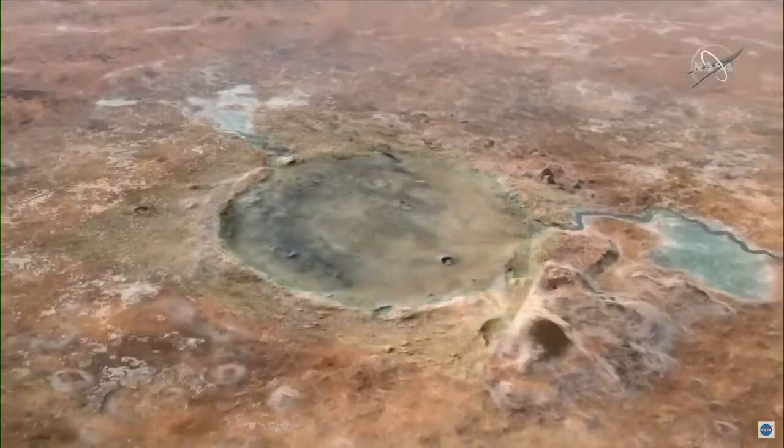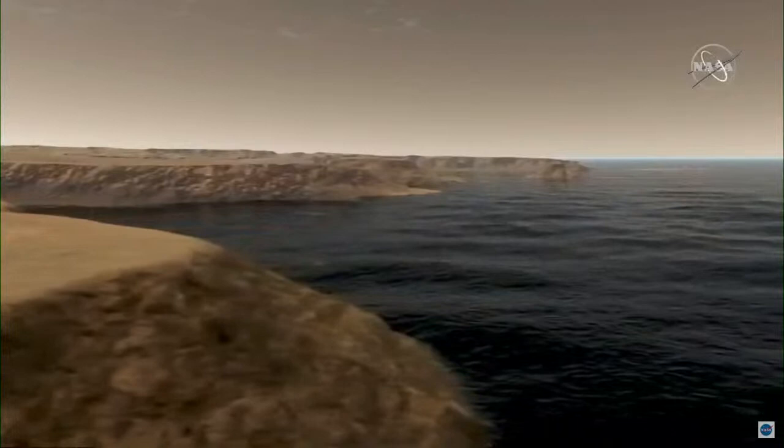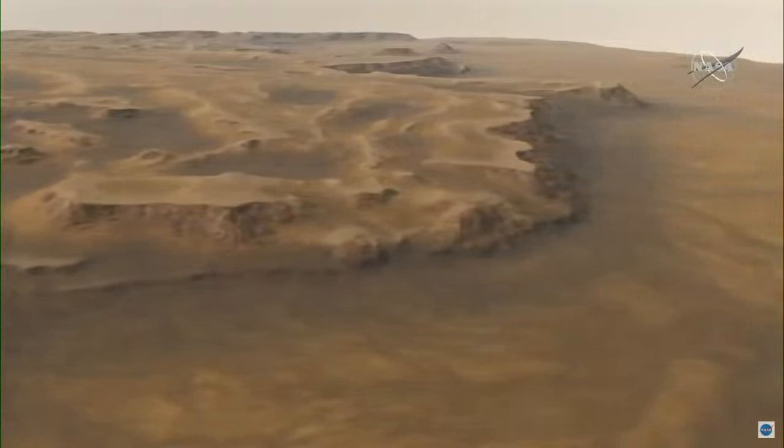In Jezero, we have probably one of the most beautifully preserved delta deposits on Mars in that crater. This is a wonderful place to live for microorganisms, and it is also a wonderful place for those microorganisms to be preserved so that we can find them now so many billions of years later. There is no other place on Mars that has the unique combination of a lake setting, a beautifully preserved delta, and the diverse mineralogy that we have in Jezero Crater. So it's truly a special landing site.